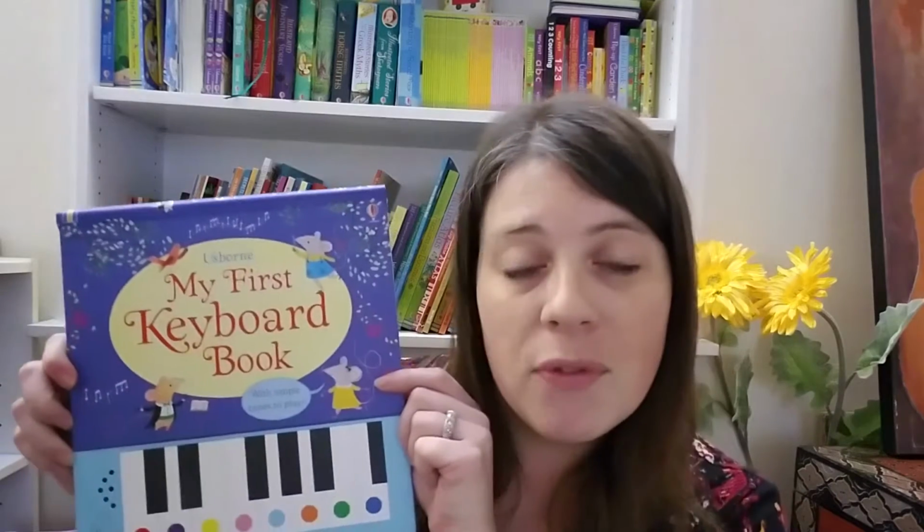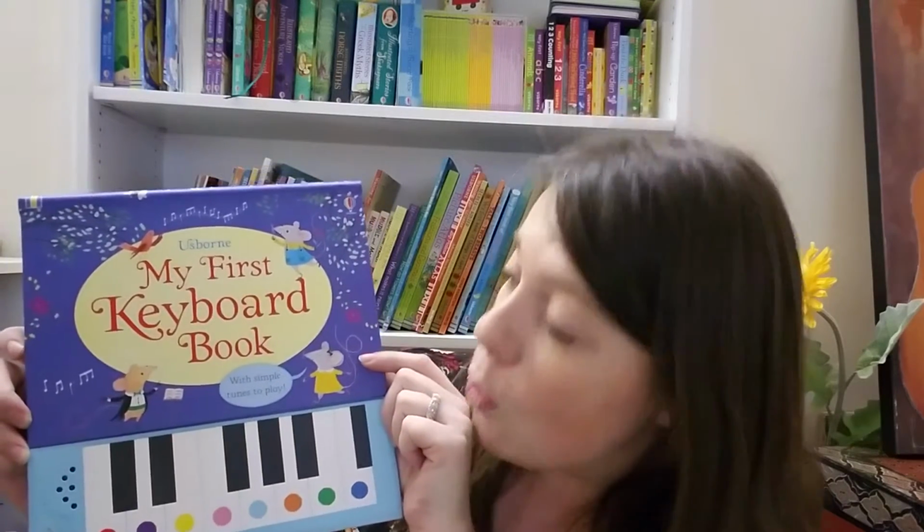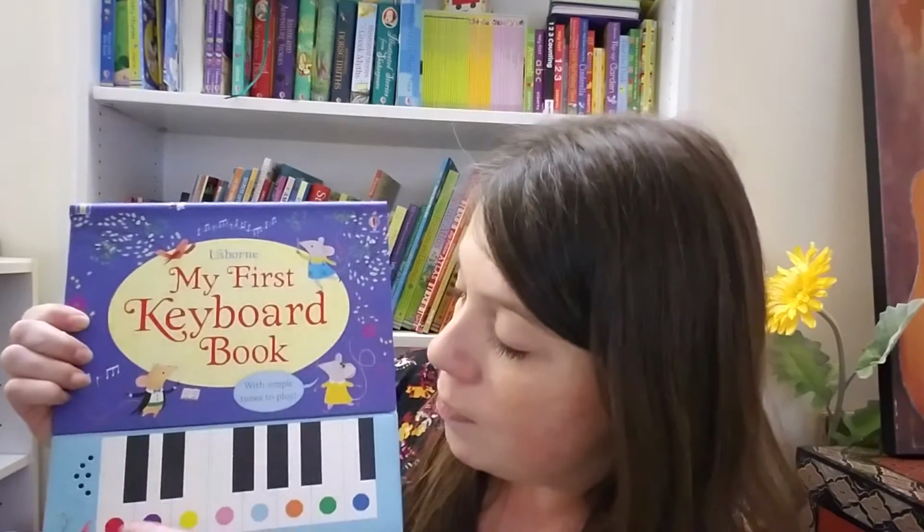First and foremost, Usborne does make musical books, which is a wonderful thing, especially for younger children. My First Keyboard Book from Usborne is a great start to getting your child introduced to music. Why this is such a great book is because it singles out the instrument as just one. It's a piano. The sounds sound like piano keys.